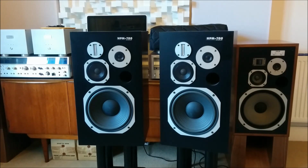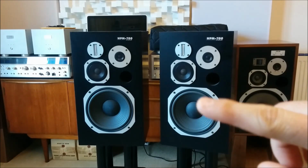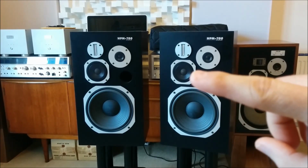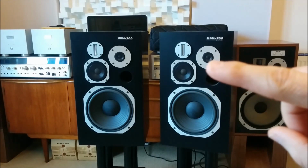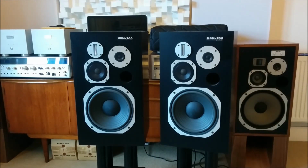Their specifications: this is a 4-way 4-driver loudspeaker system, and the frequency response is from 35 Hz to 50 kHz, and power handling is 60 watts with a peak of 120 watts. Sensitivity is pretty high, 92.5 decibels, but I find it rather optimistic. It's got a 10-inch bass driver, a 4-inch mid-range driver and a 1.75-inch tweeter cone, and the super tweeter is HPM, High Polymer Molecular.